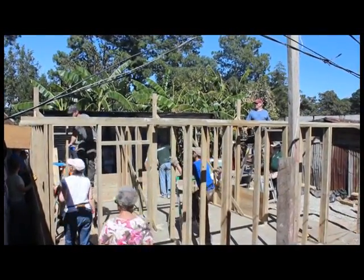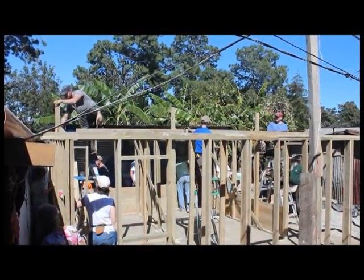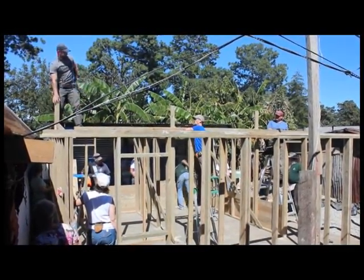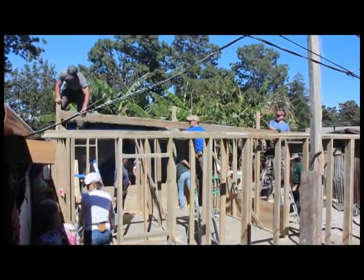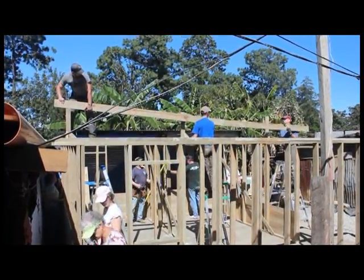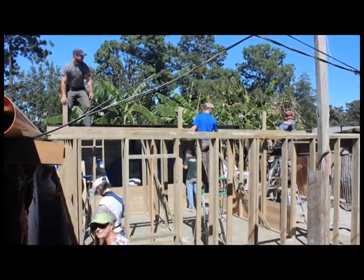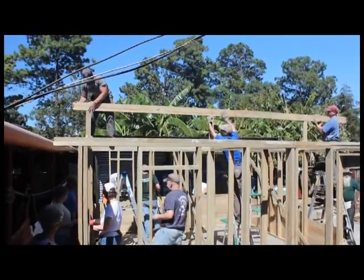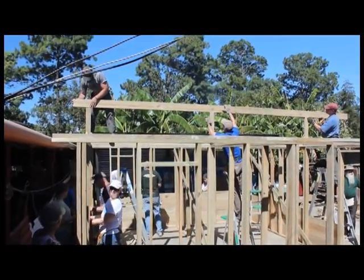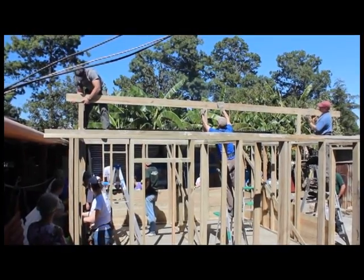Part of the project right now, the ridge beam is going to be going up. You see Jason and Tyler up there on either end, and that's where the center of the roof is going to be. Oh, we're coming apart. But it looks like we have a little delay. We're back in business with the ridge beam. They had to stiffen it up a little bit. Now they got it there.